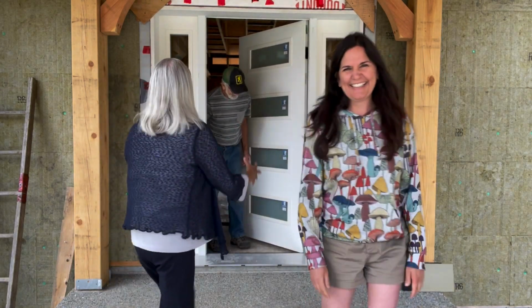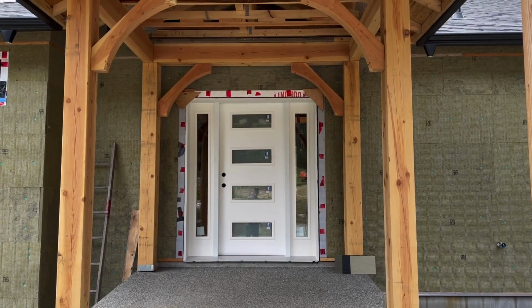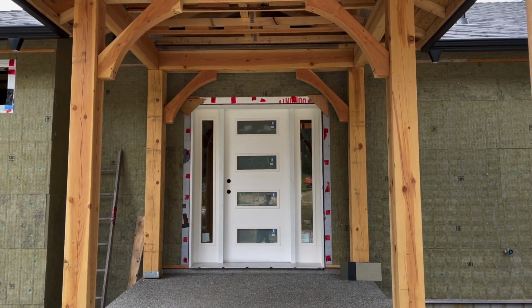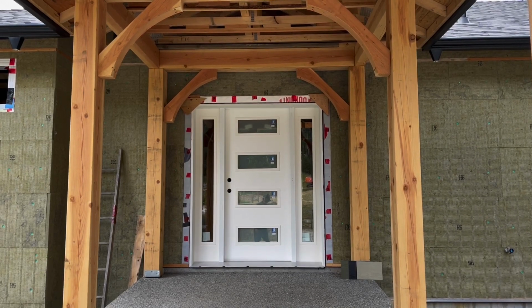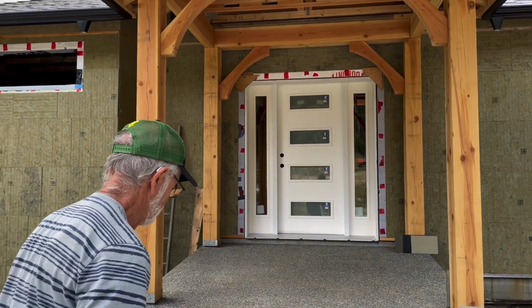Okay, first thoughts. What a difference. Just to look at a door against a wall is nothing compared to in place. I am thrilled. It was worth all the work to get to this point. Thrilled. Uh-oh.